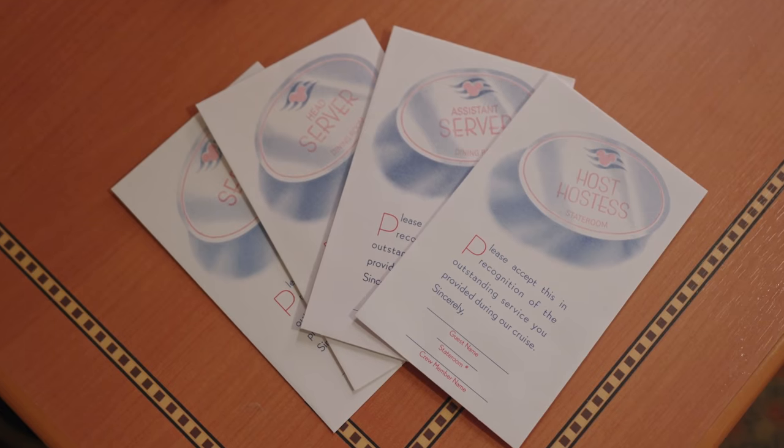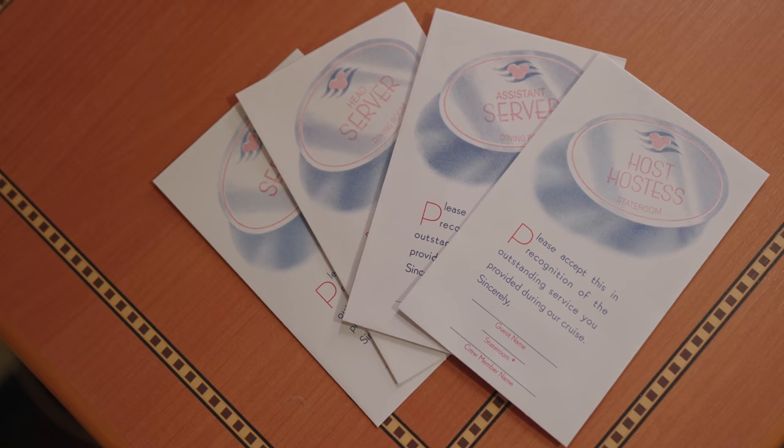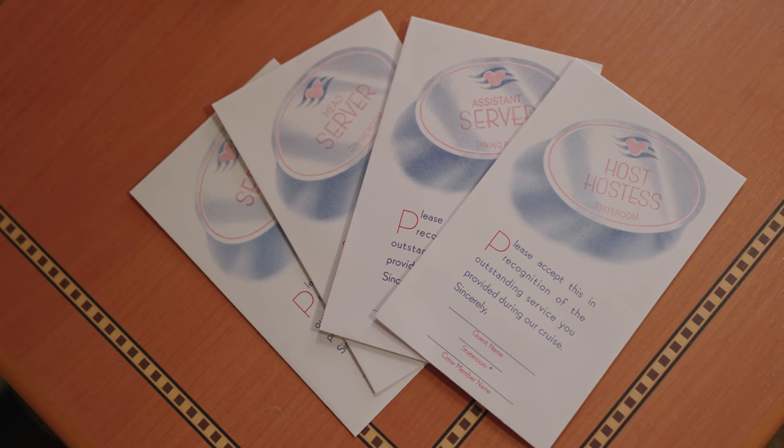If you do want to give a little bit extra, you get these handy little envelopes in your cabin as well, which you can use to recognize any special service, and you get to give your name, stateroom number and anything, and you can just hand these to your server, to your stateroom assistant, whatever, and give any crew member you want a little bit of an extra tip, which is really lovely. Disney works a little bit differently.